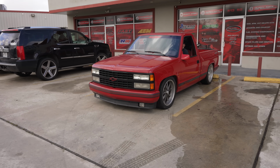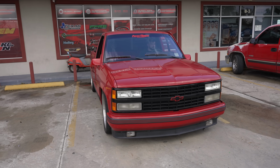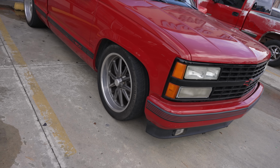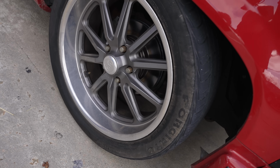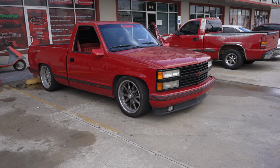Clean truck, guys, look at that. Badass build. 6'2", and of course, on some US mag. Hell yeah. Aquí con el compa Velocity. Look at that. Top of the line, guys.